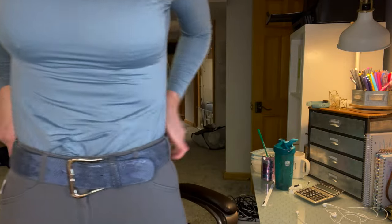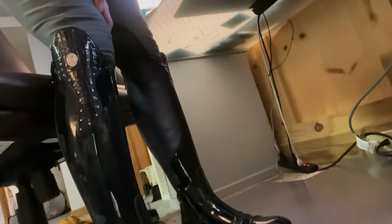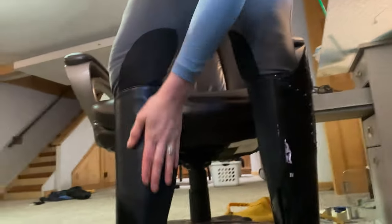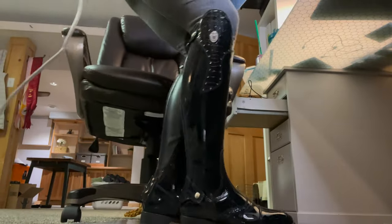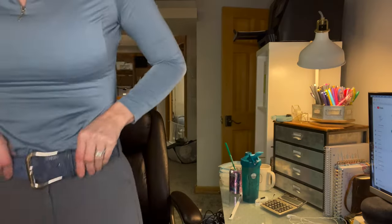Let me show you what we're working with here. We've got these. They are so beautiful. Oh my gosh, I'm so excited. They fit absolutely perfect. I literally just gave her my sizes and they're perfect. So I'm going to ride in these today.